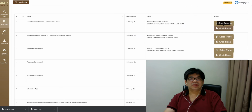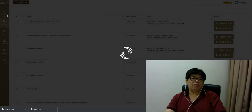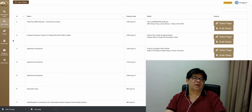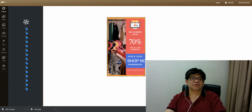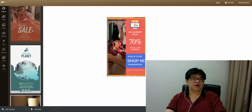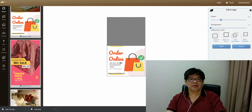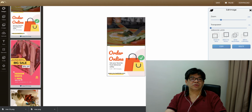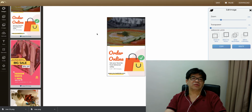Also, this is just for you to research. This tool is for you to research which is the best product for you to promote into the Telegram group, right? And we have the creator. The creator is where you create all these different promotion materials. All of these have preloaded templates. You can easily customize the text, the images, everything, right? And you can use them as a promotional template to create promotional material.